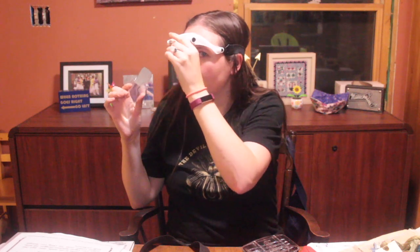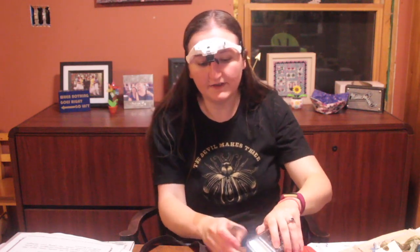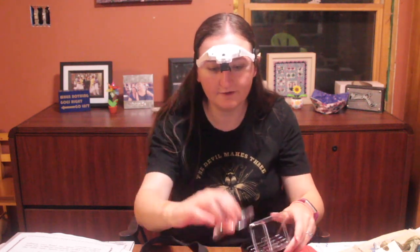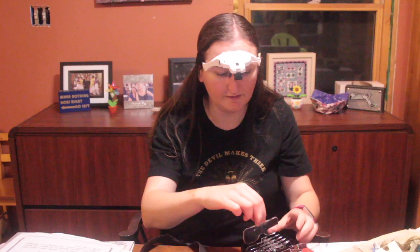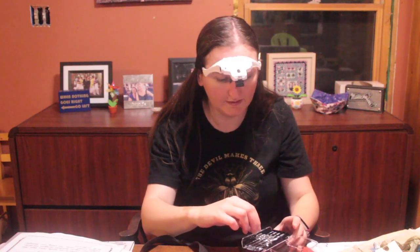See? And it's super adjustable. You can change what angle the magnification is at. You can change this angle. It's fantastic. For that price, I just figured, if it breaks, it's so inexpensive. If I like it, I could find one that cost more money and was better quality. But these are great. Or even for that price, I would just buy another one of these.